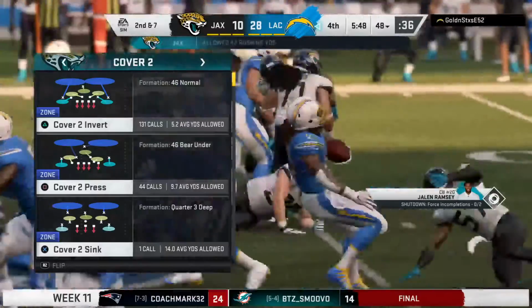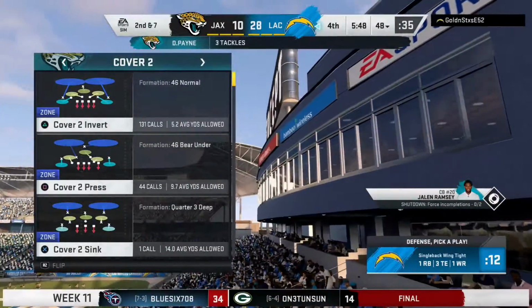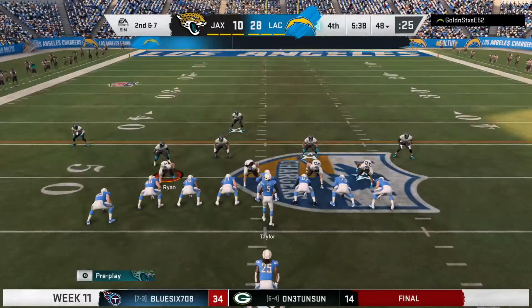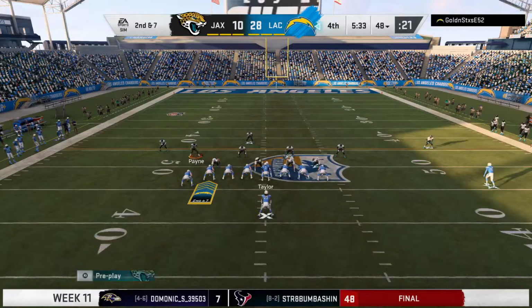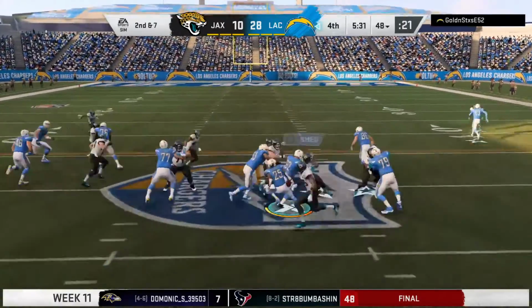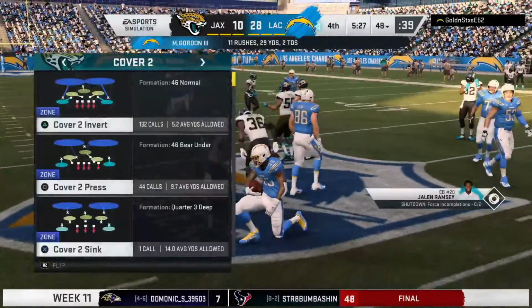I don't think any of us were surprised that they decided to start this drive on the ground after the last 2 drives ended in interceptions. Unfortunately, though, not a lot going on that first play. Yeah, I think the anticipation was felt also by the defense. This is Gordon as they go to him again. And he's stopped immediately there.